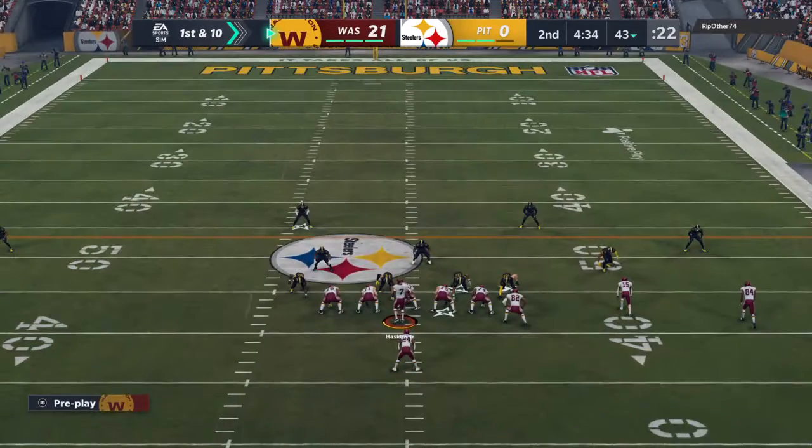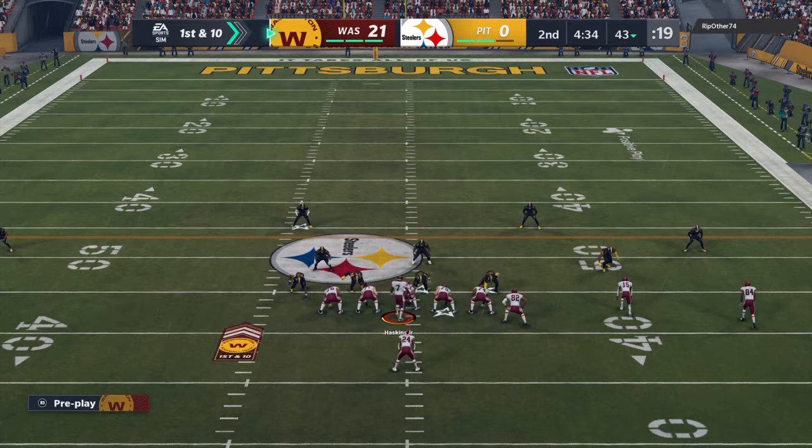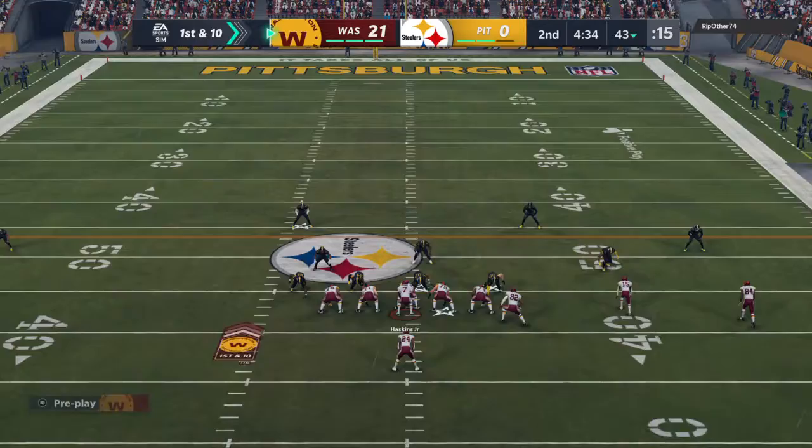Out there, set and ready for this next drive, the Washington offense. And thus far, the weather has not slowed this offense down one bit. They've looked good so far in the first half.